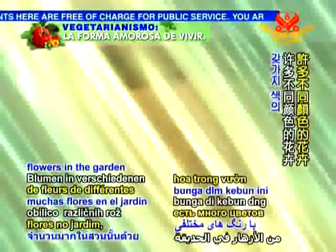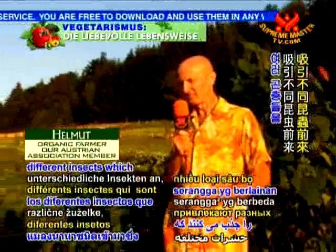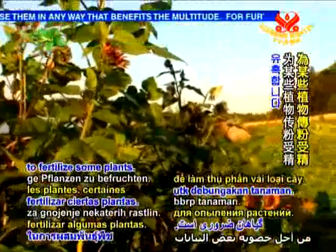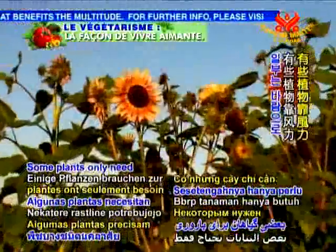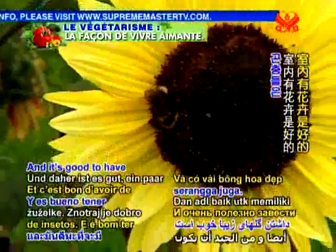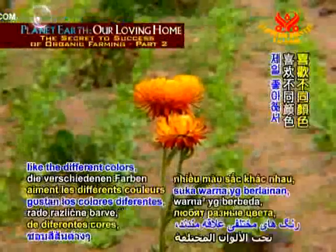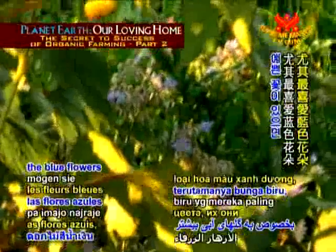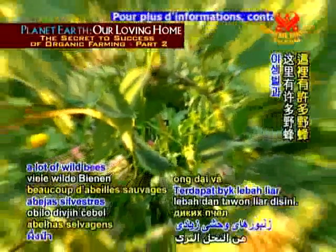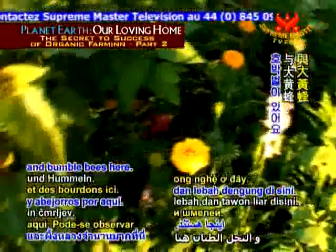We have also a lot of flowers in the garden in different colors, and they of course attract different insects which are necessary to fertilize some plants. Some plants only need wind for fertilizing, but some need also insects. And it's good to have some nice flowers inside because the insects like the different colors. Especially the blue flowers they like the most. And there are a lot of wild bees and bumblebees here.